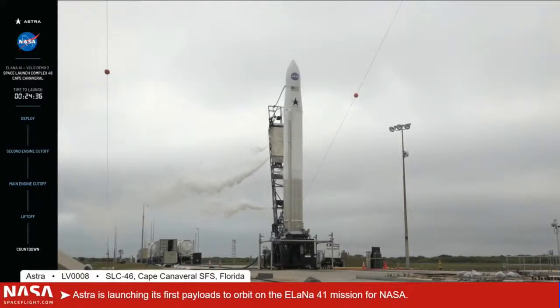Great. To recap, the Cape Canaveral location will help us provide our customers with access to new destinations in space, and we are very grateful to our partners for helping make this launch possible.